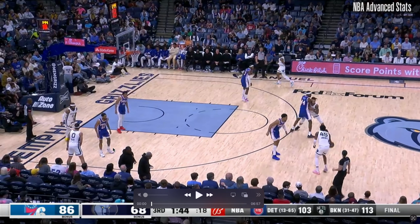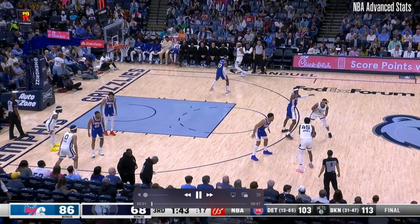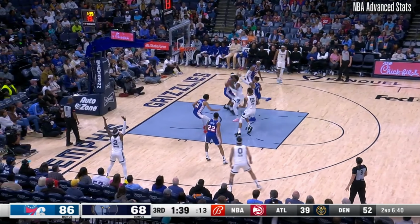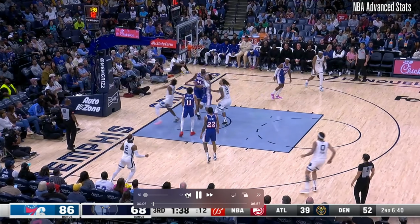It's obviously how was GG? Was he actually good? How was he impactful on both ends? But how can we project this moving forward? I can't remember a situation like this where GG was a primary ball handler for a team that's going to be competing for a title next year. Obviously because of the injuries.